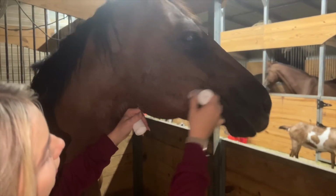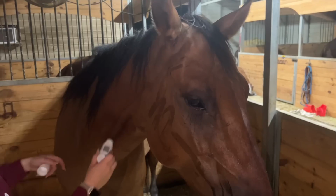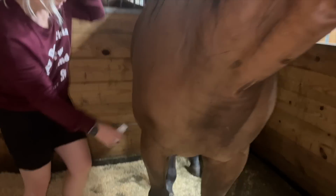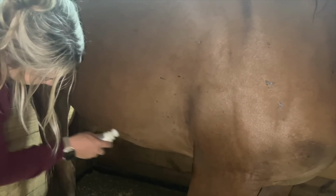It gets a really good amount. Am I scaring you? So I really like using that. And then also, I just, for some reason, like to go down their chest and then down their belly, because obviously with the standing water, the bugs are gonna just love their belly. So I just make sure that their belly gets nice and coated.